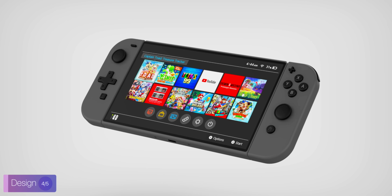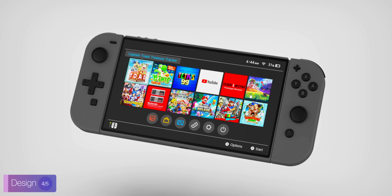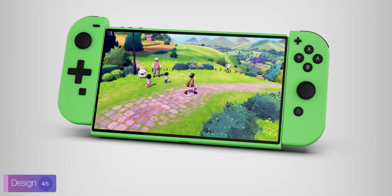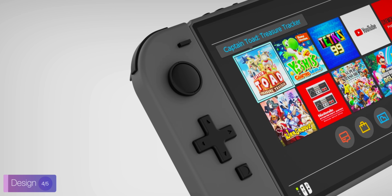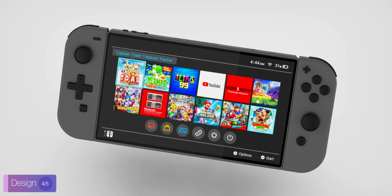Now, because the bezels are much smaller now, they are part of the body, and therefore, just like with the Switch Lite, we managed to give the Switch 2 an entire coating of color that now covers the frame of the display too, rather than it remaining black. We've also redesigned the joysticks to make them larger and easier to use, and we've also increased the height of the share and home buttons to make them easier to feel.